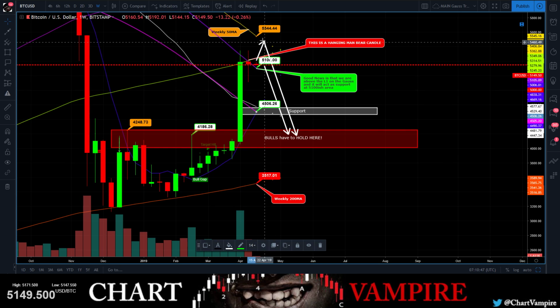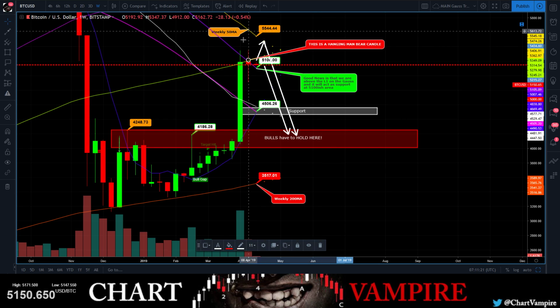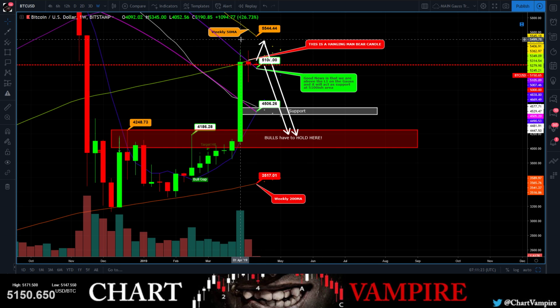If I see a run up to the 50 MA, I'm literally going to be staring at the volume candle, because I am not going to believe that this is a true move up to the 50. I'm going to think this is a liquidity grab to take out a bunch of shorts. Anybody who's got their shorts layered right here, they're going to take them all out, and then they're just going to wreck everybody down to the bottom. I personally think that if we did get a push up to the top, that's exactly what's going to happen.